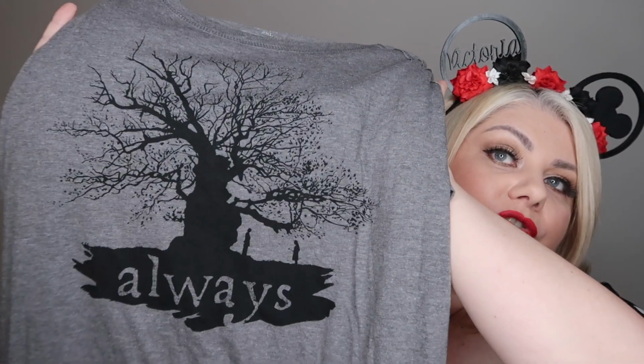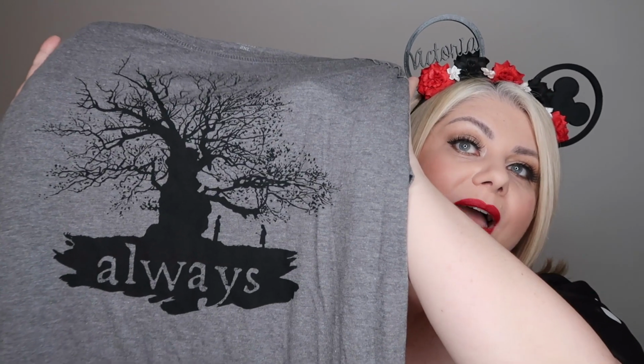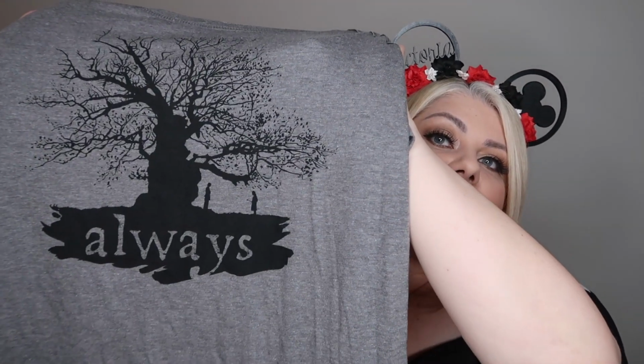It is grey, which is not totally my colour, but I did plan on getting this to wear just around the house, on a day-to-day kind of basis. So it has the tree with the little silhouette of Snape and Lily, and then it's got "Always" at the bottom, which is absolutely beautiful. It's just one of my favourite parts of the books and the movies.